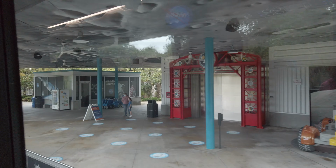And that is the vertical assembly building. We used to assemble the rockets there. Supposedly that's one of the biggest buildings by volume in the world. The Saturn V rocket that we're going to see used to sit right outside that building before they built the new Saturn V Center.